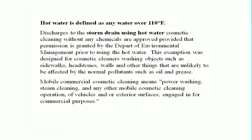Hot water is defined as any water over 110 degrees Fahrenheit. Discharges to the storm drain using hot water cosmetic cleaning without any chemicals are approved, provided that permission is granted by the Department of Environmental Management prior to using hot water. This exemption was designed for cosmetic cleaners washing objects such as sidewalks, headstones, walls, and other things that are unlikely to be affected by normal pollutants such as oil and grease. Mobile commercial cosmetic cleaning means power washing, steam cleaning, and any other mobile cosmetic cleaning operation of vehicles and exterior surfaces engaged in for commercial purposes.